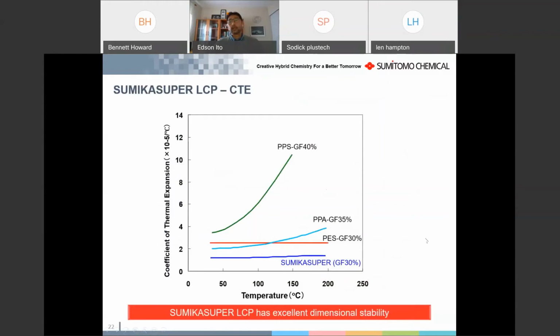Staying on the dimensional stability side, CTE is the other part. The coefficient of thermal expansion is another variable that may affect the performance of your part, especially when you're combining plastic housings with metals, or plastic housings over circuit boards that have different levels of behavior in terms of CTE. So the good news about LCP, very linear behavior, stays very, very stable in many different ranges of temperatures. So when you're designing your component, you can predict the behavior of that part in many different temperatures.